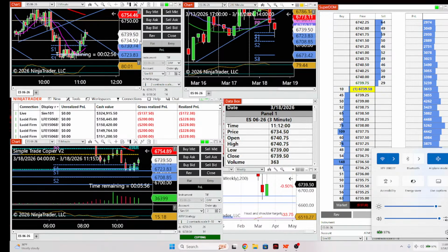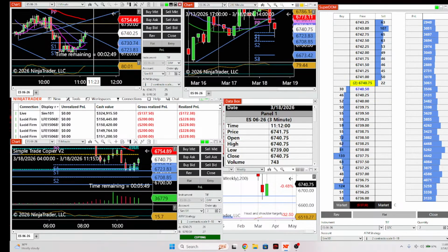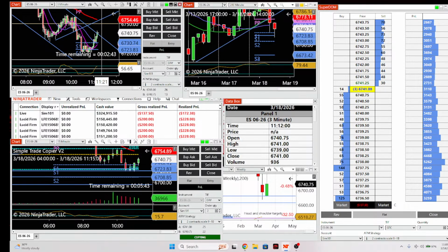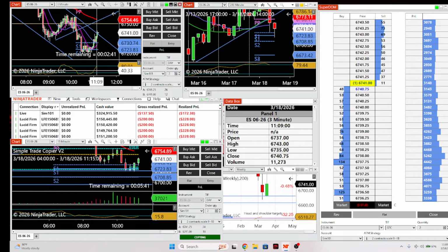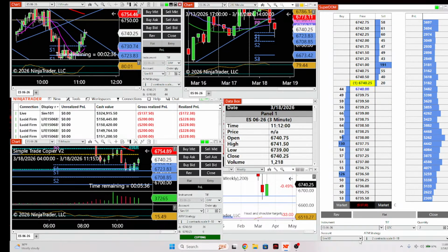Like to see a pull back up into this 50. Somewhere around this 50, 54. 50, if we get a bounce off of rejection off of 50. All right, this is moved up. We get a rotation back down. If we get a rejection off of 50.